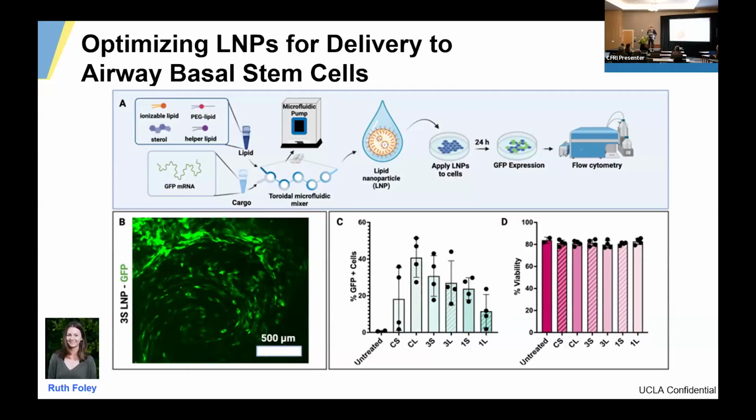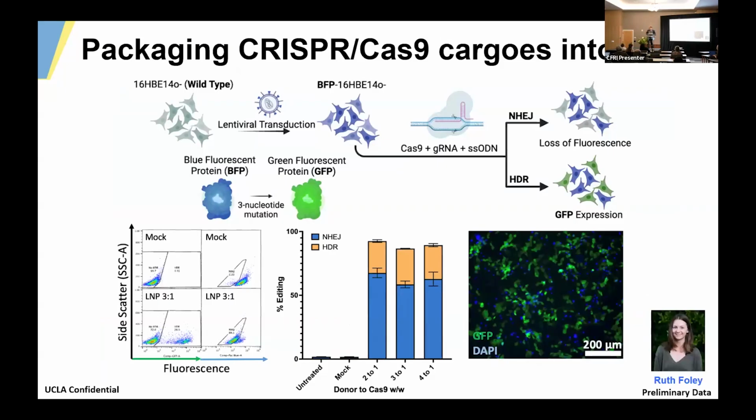insight into moving forward and packaging actual gene editing reagents into the nanoparticles, and using a cool trick that we borrowed from Bob Korn's lab. We used basically a stoplight approach to measure, using a technique called flow cytometry, the amount of non-homologous end joining, which is a default pathway for gene disruption for Cas9, versus the homology-directed repair process.